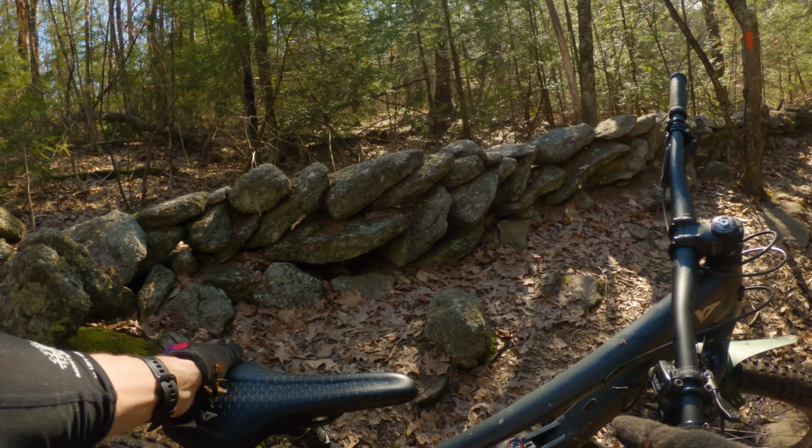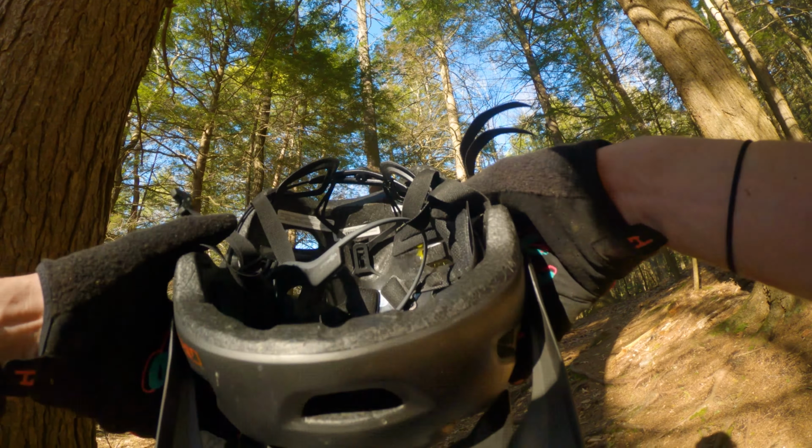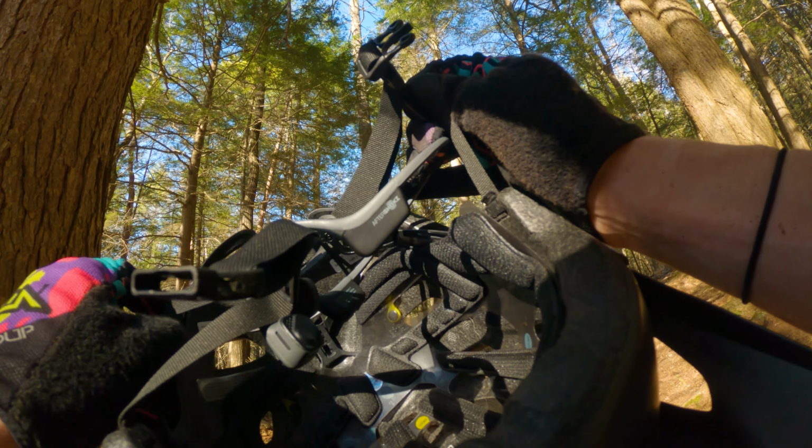Don't worry, by the way, I got pretty scraped up, but I'm fine. I actually rode the day after this and the day after that too. The crash was definitely a good reminder of the importance of helmets, though.